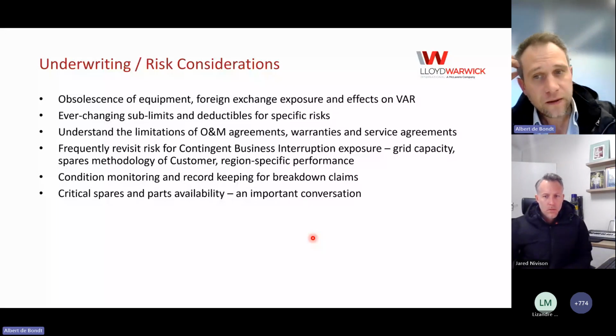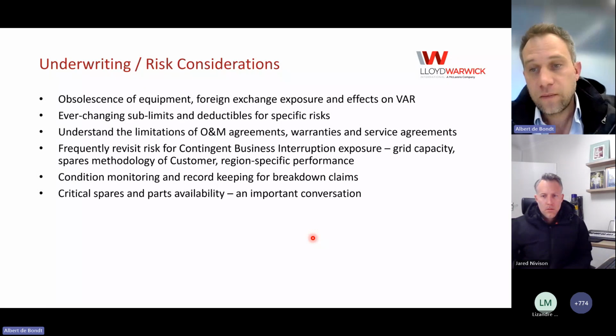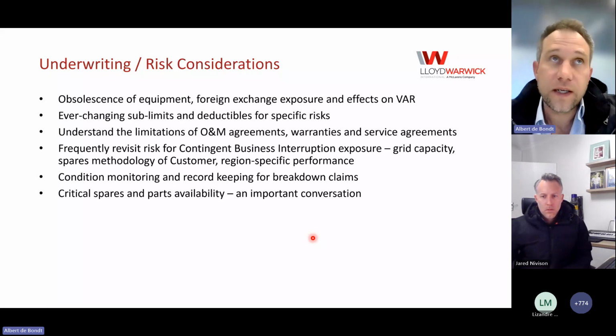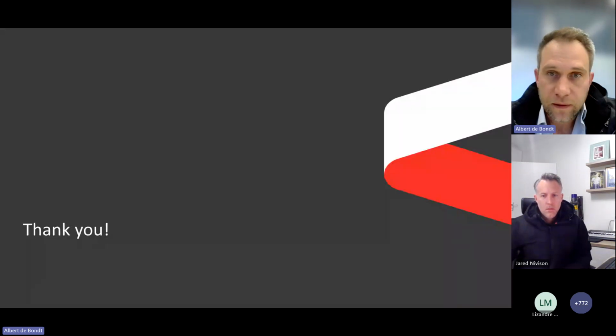And I think a last thing that's really, really helpful for us, especially in the breakdown claims, transformer breakdowns, gearboxes, and that, is just the record keeping of maintenance. It's the record keeping of the data that measures the vibration, the temperature, whatever. Because when it comes to claim stage, data and facts are power. So it moves us away from speculating rather to having facts on the table. So I think that's it, Jared.